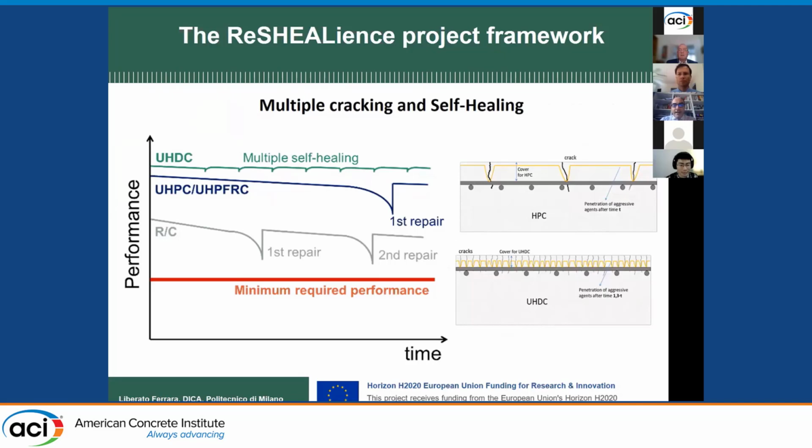When you go for design, you have a minimum required performance, and then you will design so that you will have a minimum safety factor. But actually, the degradation mechanisms over time lead to the decay of the structural performance, so you need to intervene with repair, and this repair can become more and more frequent over time as long as deterioration proceeds. So if you go with UHPC, not only do you have better mechanical performance from zero, but you also have lower degradation, so your first repair will be delayed in time, and this compensates the unavoidable higher cost that you may have in the beginning.